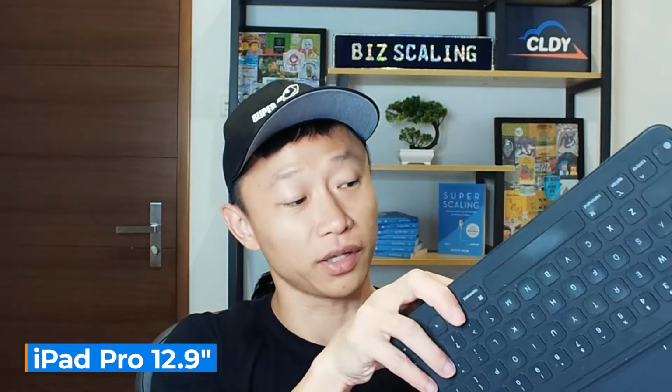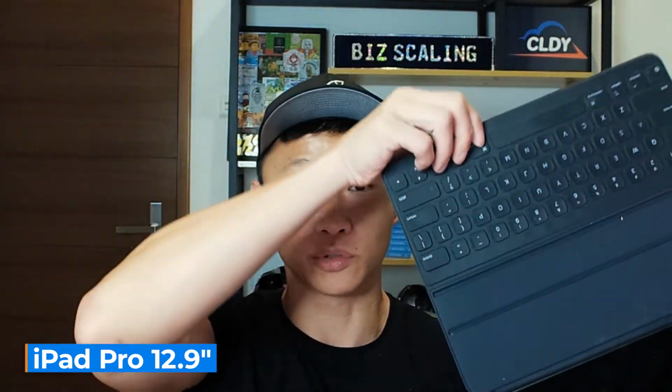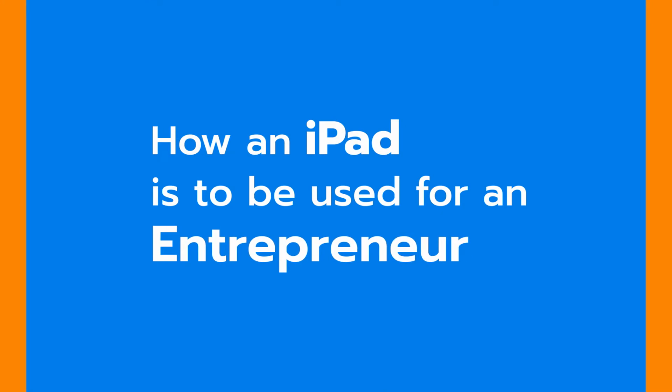Like, I had to get a protective cover, and this is the folio that also has the inbuilt keyboard, so you can actually transform it into like an iPad, MacBook, kind of mesh or something. And that was my original intent. So the topic of today's video is how an iPad is to be used for an entrepreneur.